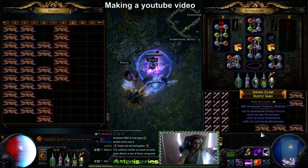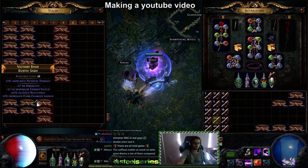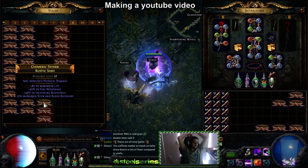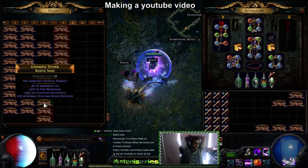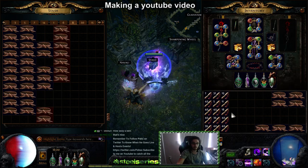This is a good belt. Not this belt. This belt's shit. Okay, this belt is pretty decent because it rolled 83 life with 45 fire, 44 lightning. Suffix is locked by stun, block and stun recovery, but you can also prefix on wed. So this belt is also pretty decent. We'll keep that one.